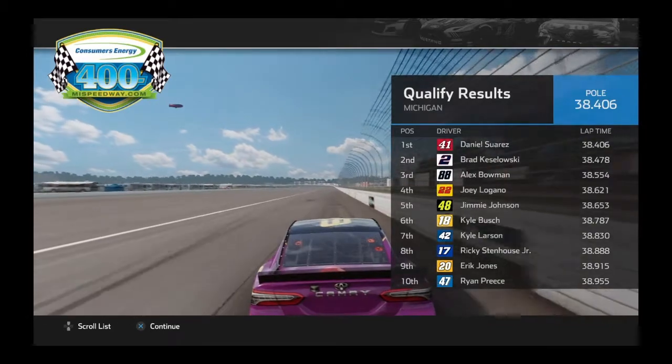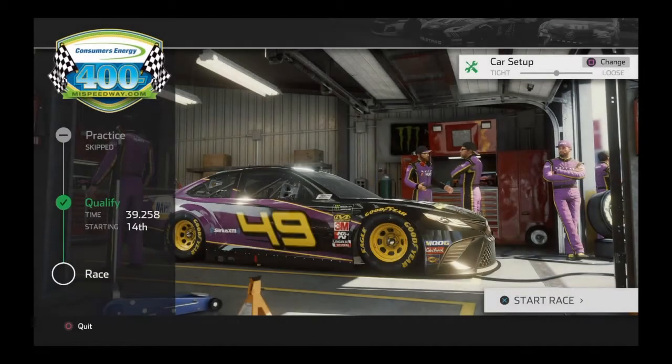It looks like Daniel Suarez is on the pole for this race. Ryan Preece is 10th. And it looks like I'm starting 14th, so I'm going to be starting on the outside lane. So, 4 races left until the playoffs start, and it's going to happen here at Michigan. Let's get this race here at Michigan underway.